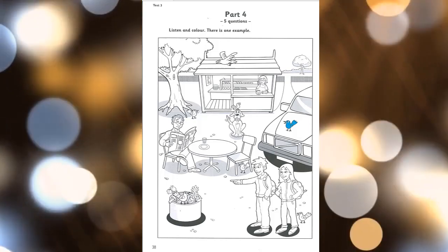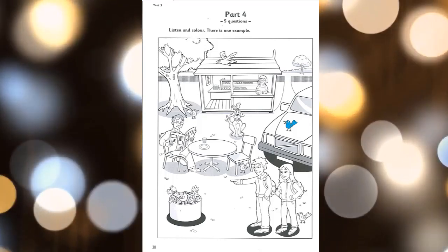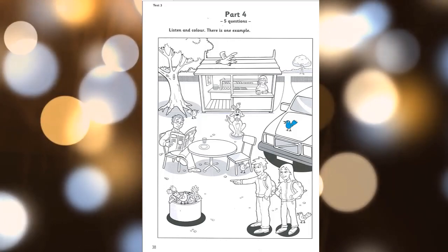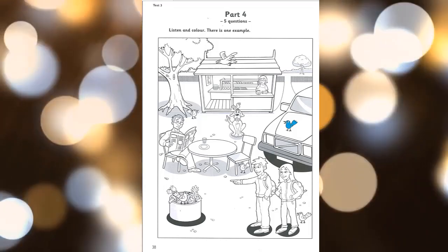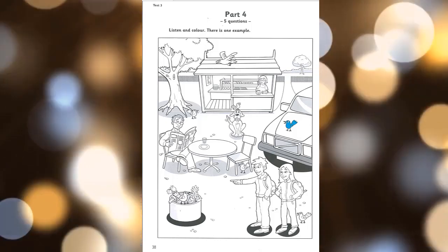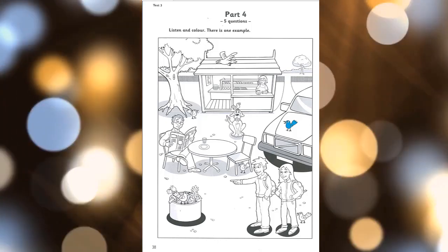And there's a bird on the dog's head. Yes, it's funny. Can I colour that one? Yes, you can. Colour the bird on the dog's head pink. OK. I'm doing that now. That's my favourite colour.